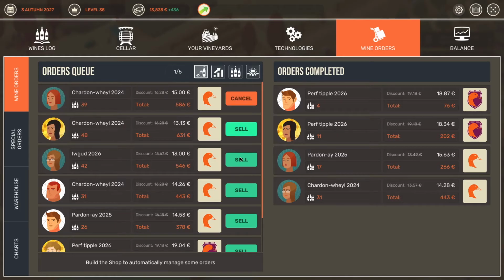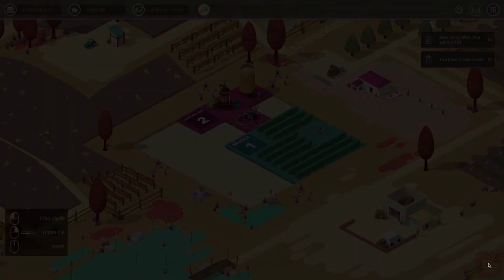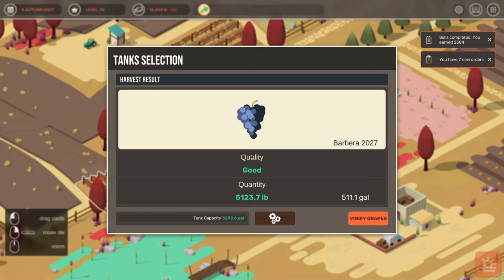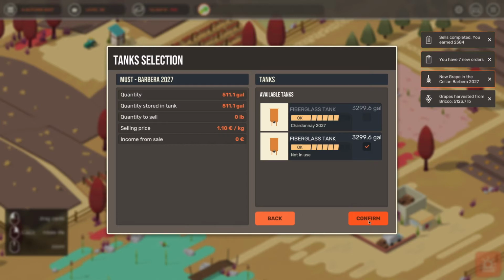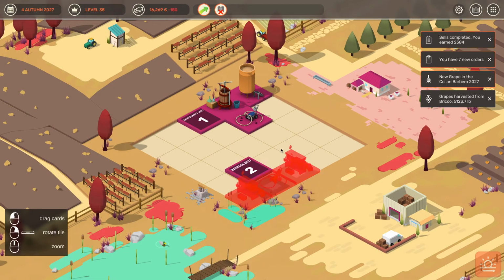Nice, making a lot of money off Chardonnay. Oh, because it's popular at the moment, isn't it? So we should be able to flog all of our Chardonnay that we haven't been able to sell until now. And then next turn, the Barbarea vines are ready for making into wine. Fantastique. Let's pop these in.